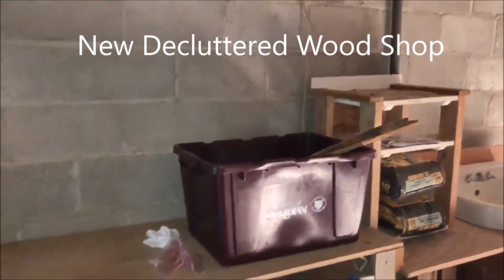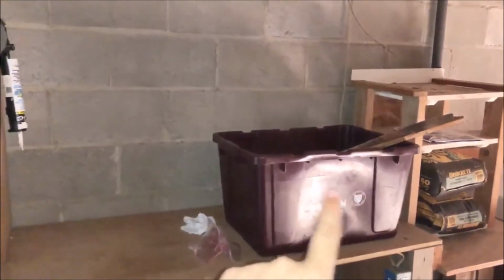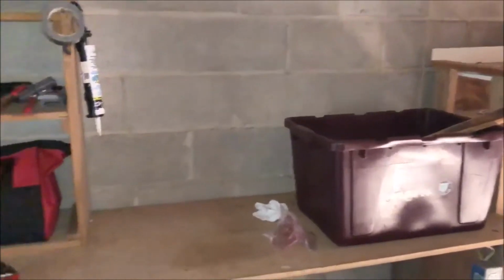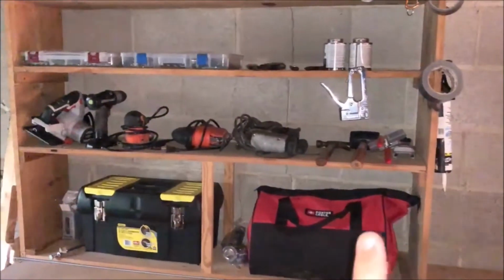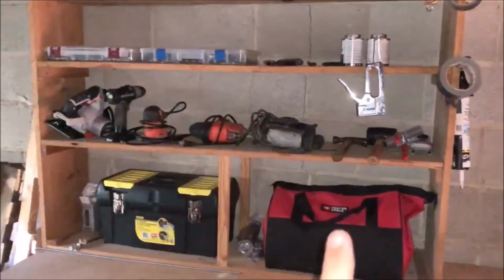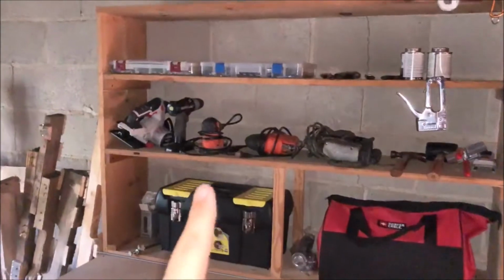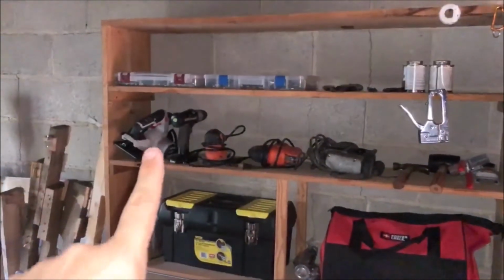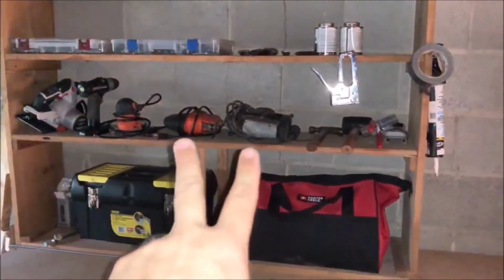I have my decluttering set up down here. That's my trash bin here for small refuse. I'll put that there, that way I can just pull everything up at one time. You can see I have my bag for my electric tools. I got my actual regular hammer screwdriver tool set here. I got a circular saw. I got a sander. I got 2 jigsaws.